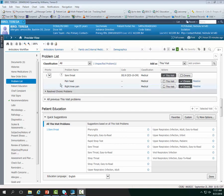Problem list is a component where you'll notice that the color is no longer there, or my exclamation point is in gray now. You'll also notice that they've changed the title of this section. It used to say historical, and it could be a little bit confusing as to what it meant. Now it's called out what it is. It's all previous this visit problems.